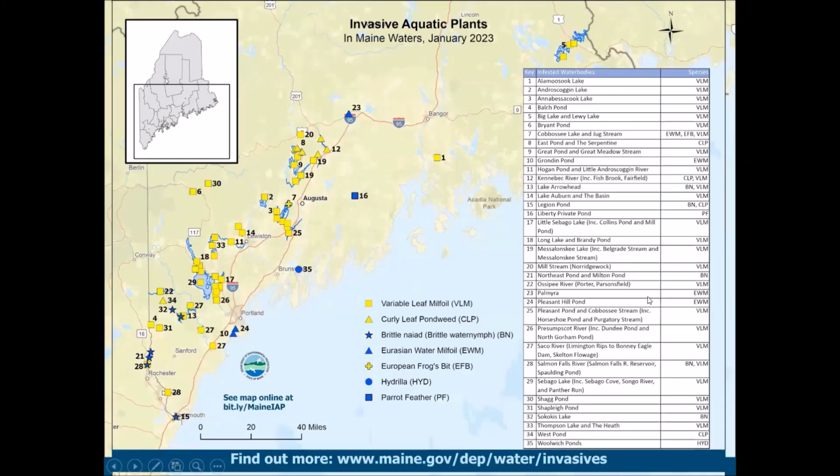Oop, back, where did I go? Okay, yeah, so Hydrilla is only found really in this one spot, these little ponds in Woolwich, and they're not public. There's no public launch. So at this point, Hydrilla, at least movement around within the state, it's low risk, right? Because there's not like a big public boat launch.